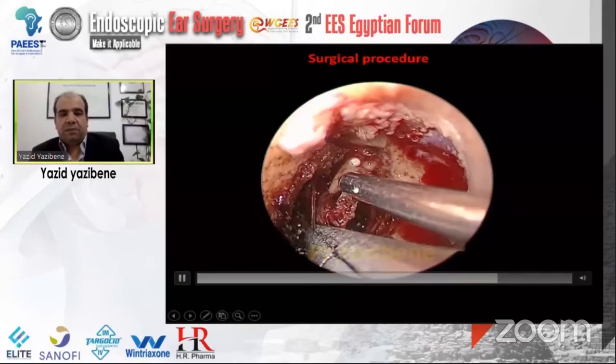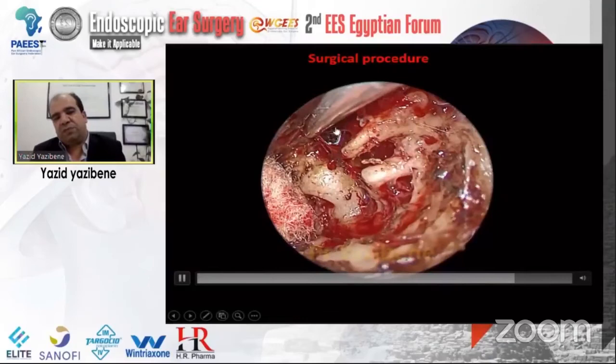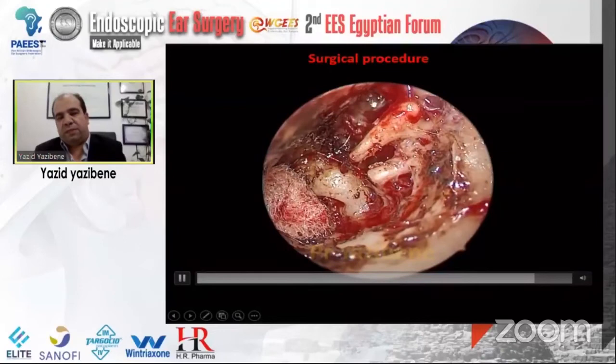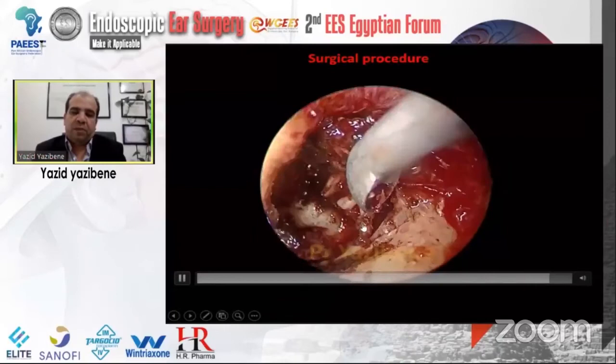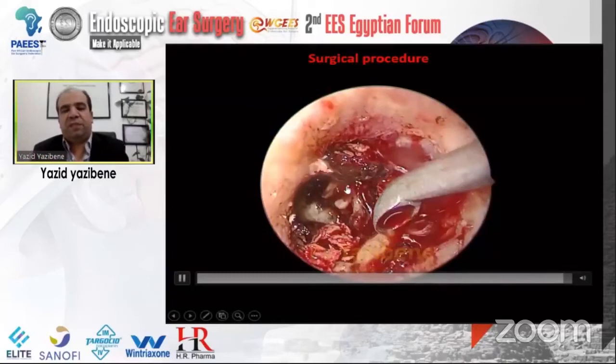So you see here, the ossicular chain is completely preserved, the round window, the promontory, the anterior region, and what remains of the tumor in the anterior part of the middle ear, in front of the Eustachian tube here. Like you see here the Eustachian tube, and this is the chorda tympani here. We check the posterior region, the facial recess, to see if there is tumor. And finally, we do the tympanoplasty, a cartilaginous tympanoplasty.